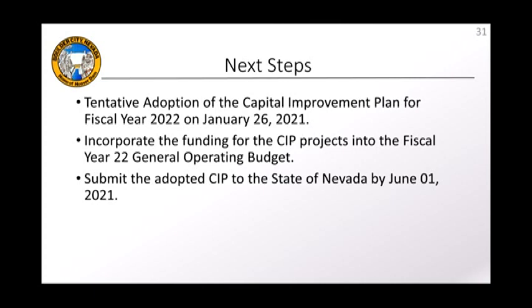The final, the tentative adoption of the capital improvement plan is tentatively for January 26, 2021, at the council. They incorporate the funding for the CIP into the fiscal year 22 general operating budget and the whole process, and then we will submit the adopted CIP to the state of Nevada by June 1st.